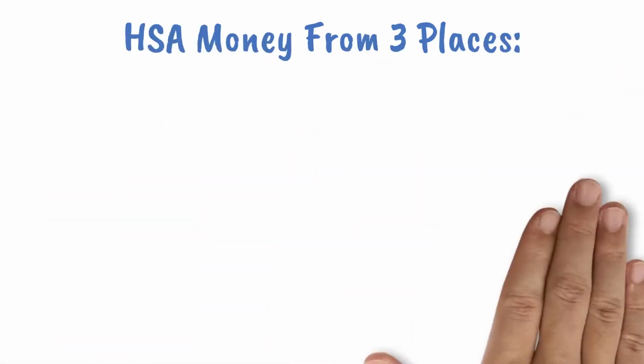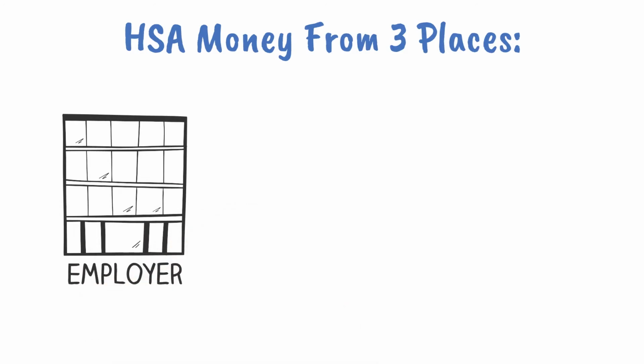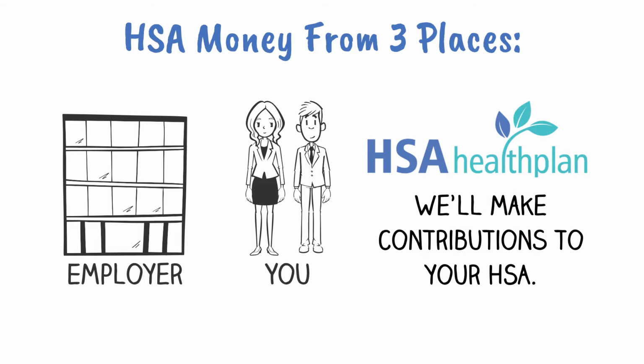The money in your HSA can come from three places. Your employer can put money in your HSA. You can put money in your HSA, and we, as your insurance company, will put money in your HSA. We'll talk about that a little later.